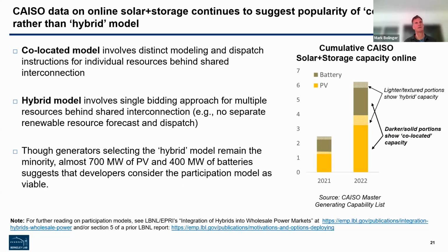A second notable aspect that we think about and look at is how these resources operate in the market, or how they participate in the market. And I saw a few questions come in about this, about how planners and ISOs and RTOs model and think about the performance of these hybrid assets. And I guess in response to those questions, a lot of the rules and regs surrounding hybrids are still being worked out in these various markets, and different markets are taking different approaches.